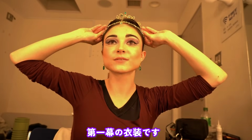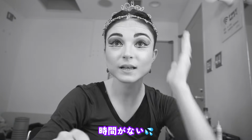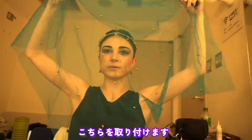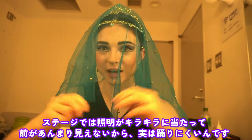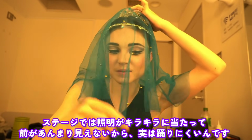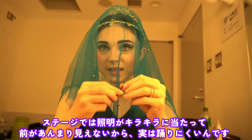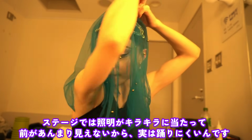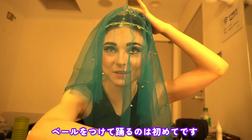First crown of the show. Yabai. We're out of time. Next is this. This is how I wear it. It's actually kind of hard to see dancing with this because the lights hit all the kira-kiras and I actually don't see very well. It's my first time dancing with a veil.